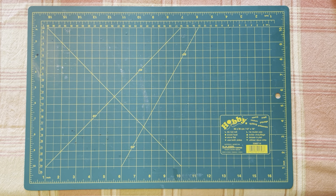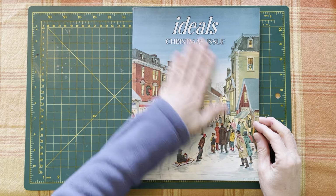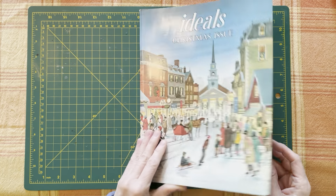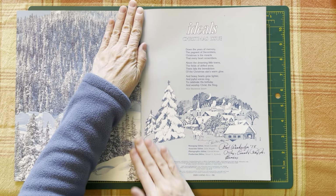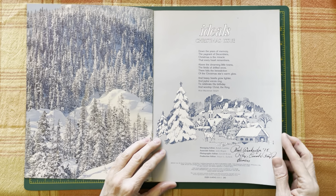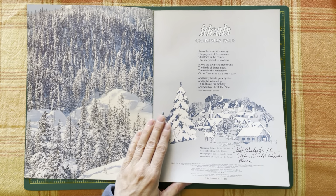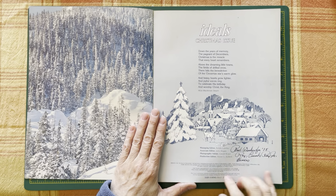So there we are. And last but not least, I completely unexpectedly found an Ideals Christmas issue. Ideals are not in publication anymore, I don't think. But they are a very warm and friendly and gentle magazine that was created. And they have seasons. They have straightforward ones that are no season in particular, just a collection of things.